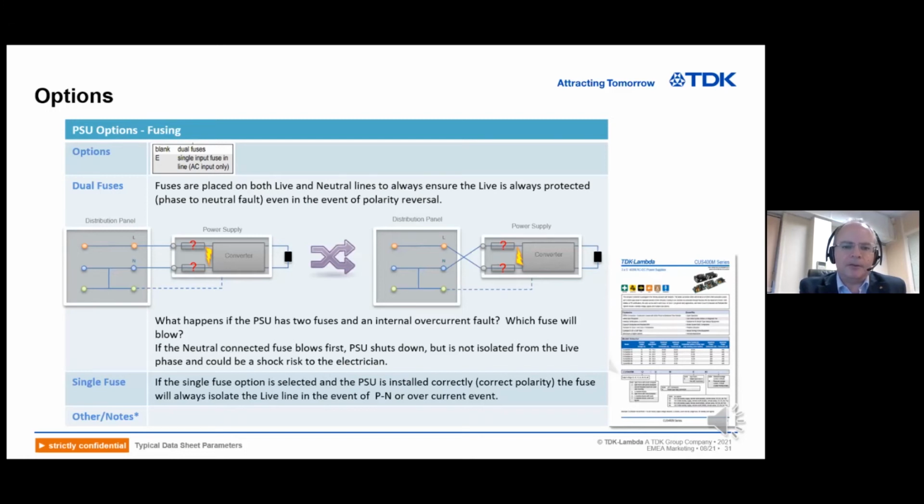If you have a dual fuse system, there's a 50-50 chance that if there's an overload within the power supply, either the live fuse or the neutral fuse will blow. If the neutral fuse blows, the power supply will switch off, and maybe the electrician who's reviewing the power supply may not be aware that the live line into the power supply is actually still live. So having a single fuse on the live line always guarantees that the live line is disconnected. But we put dual fuse in primarily for medical requirements.